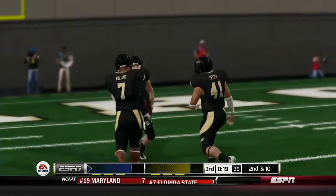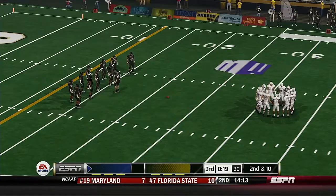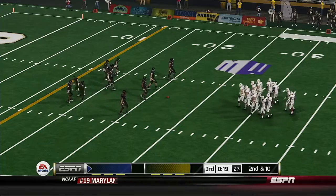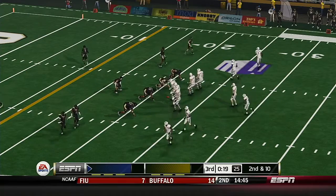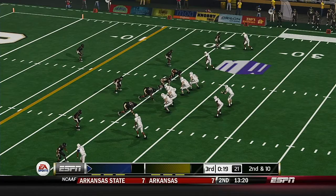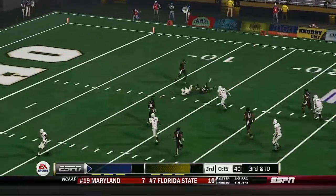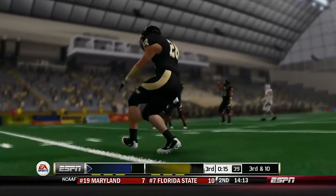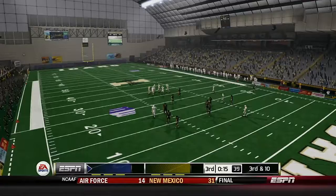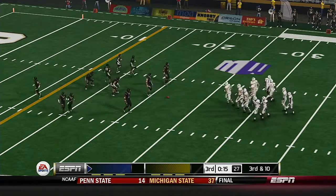Throws, and it's incomplete. This is a well-designed play by the offensive coordinator. Everything really seemed to be working just fine, except for the quarterback. He's got to throw a better football. So it's second and 10. Ball on the 22-yard line. And that one's incomplete. The pass was right on target, so that took a perfectly timed hard hit to knock it free. Strong defense to deny the completion.